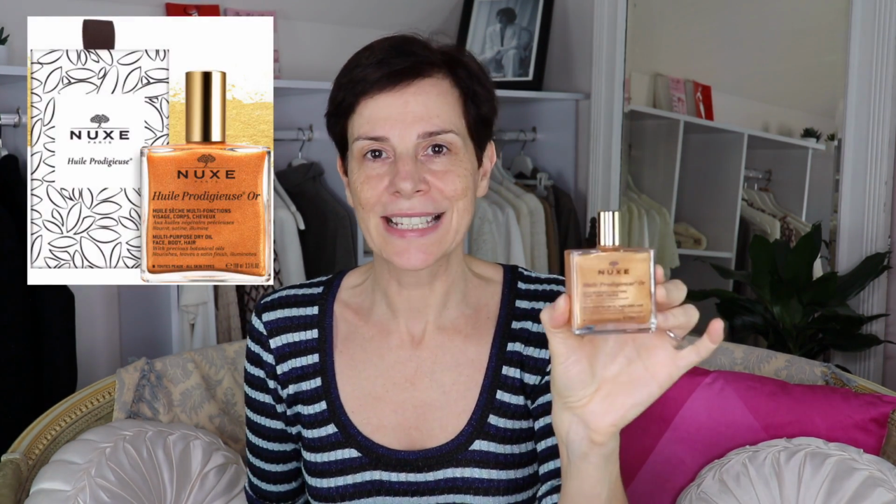This one, as I mentioned before, has a little paillette d'or, this gold little shimmer. It gives a lovely subtle glow, and I find it illuminates the skin, especially for the videos. I think it looks very nice. So I will show you.